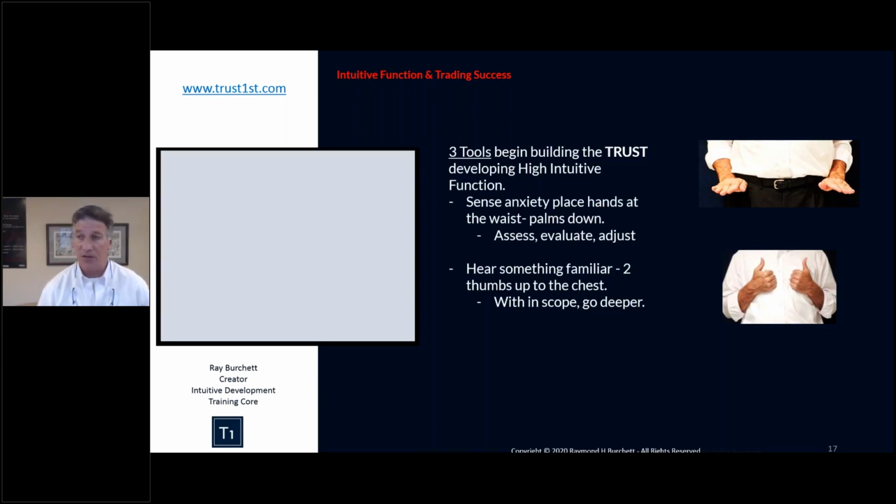Think about elite professionals. They have a very narrow scope of expertise. They hear something familiar, they ask themselves, hey, is it within my scope or not? If it is, good, I've got to pay attention. They go deeper. They keep tightening up their knowledge. Greater trust, better projection of expectations. So the second tool, when you hear something familiar, 2 thumbs up to the chest. Ask yourself, is it within your scope? And if it is, go deeper, get a nugget, connect a dot, crack open a door and step through.